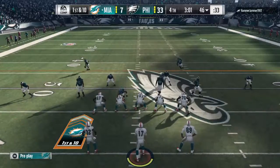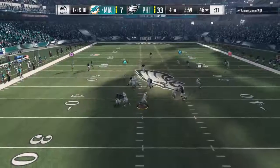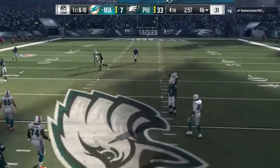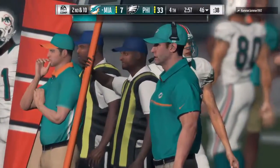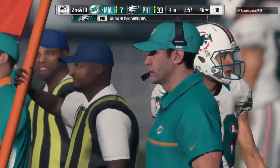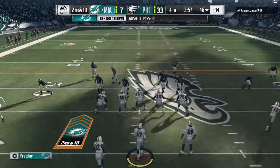Okay, so let's face it, though. Who's happy about this play? Fantasy guys, right? Yeah. The analytics will tell you one thing or another. That's a bad play on one hand, a good play on the other. But it's all about the fantasy points here. Yeah, because this ball game is over. Second down now after the incompletion.